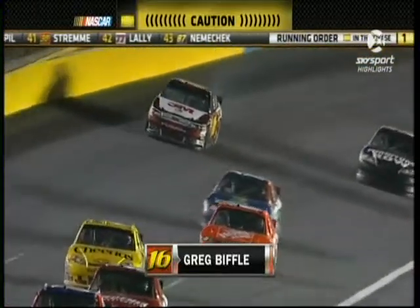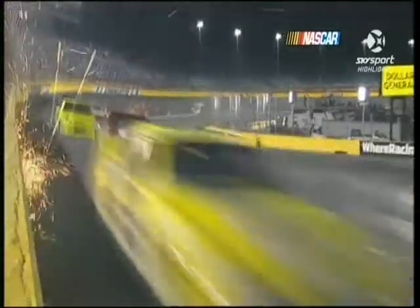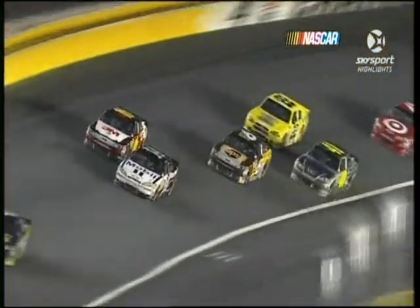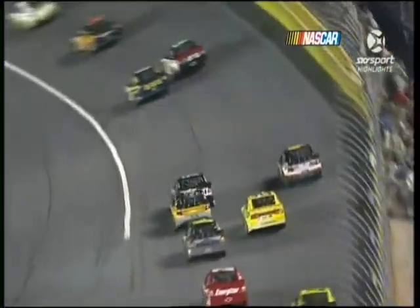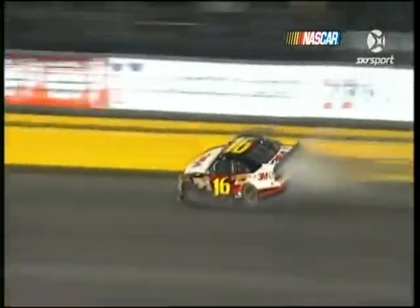Hold it up there. Caution out. Hold it up again there, they're still coming. There they are. Well, you didn't see any contact between the two. Well, you sure see Biffle. He's outside. I wouldn't say that Tony ran him into the wall, but he felt like he did. Look at that. And then I think that's what cut his left front, that last bit of contact. So Carl Edwards in the 99 inside of Kyle Busch. 31 to go.